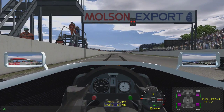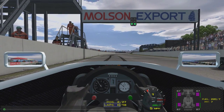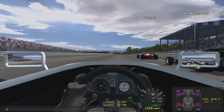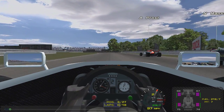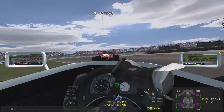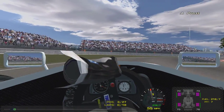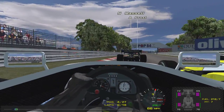It's 3 lights and lights out, and away we go. We get a fairly average start, getting bogged down a little and a lot of wheel spin in the second phase of the start. Nigel Mansell's managed to get past. We're going to go up his inside again. We're going to retake that position. He's now alongside us to our right. We're going to look in the mirror. We're going to hang it around his outside, but he's managed to get past.